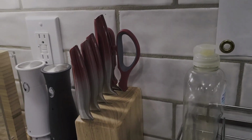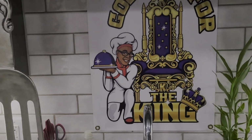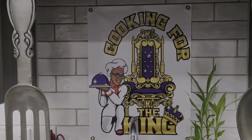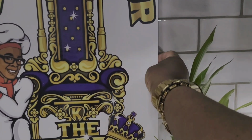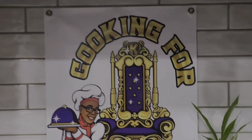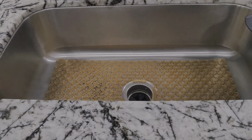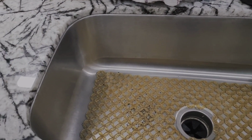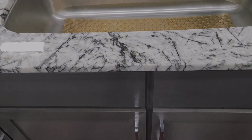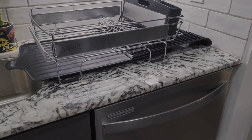Over here we got some more knives. Got to give another shout out to my brother-in-law, Dwayne Thomas. He had my logo blown up onto this vinyl, and it is waterproof. So I was able to put it over my sink, which I thought was a good spot. Really like my deep sink. I believe it's called a farmer's sink. Of course, I got a dishwasher, but I never use that. Rather wash my dishes by hand.